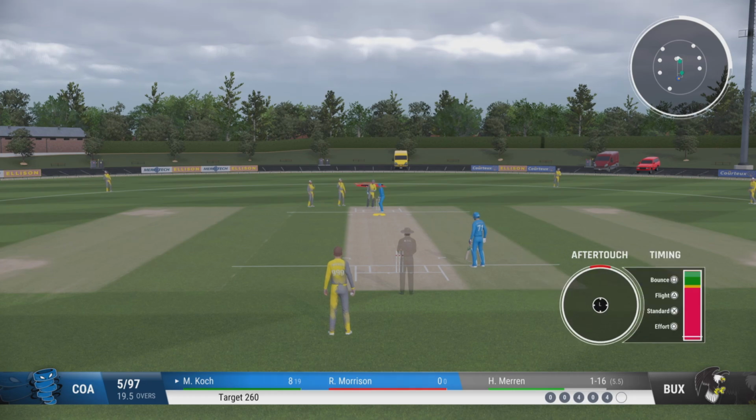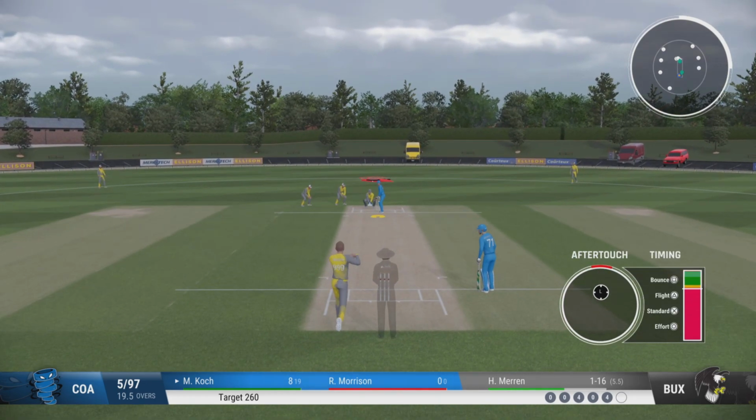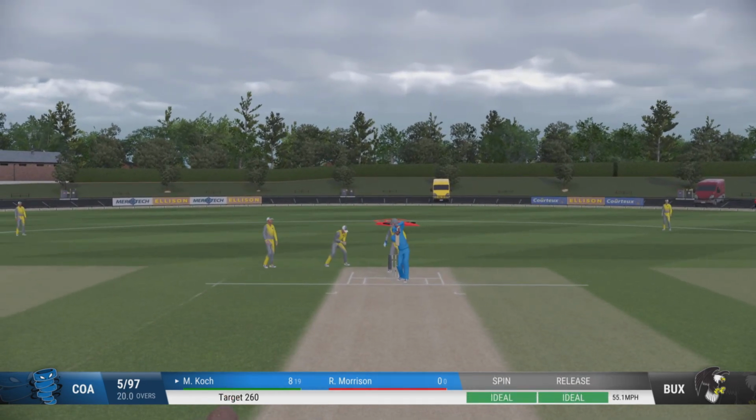Boundary off the last ball. Is it a sign they're trying to push the run rate? A few moves made in the field.